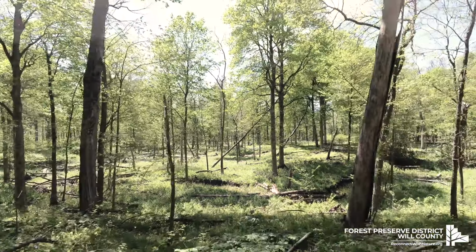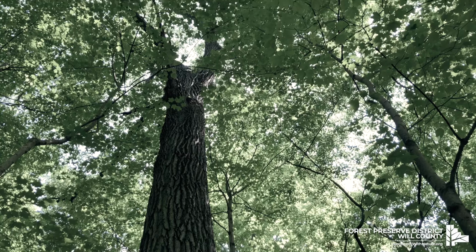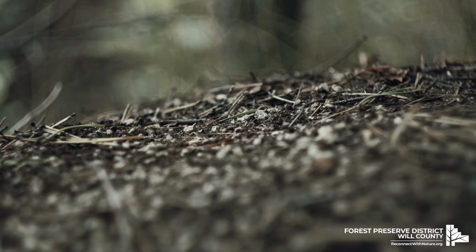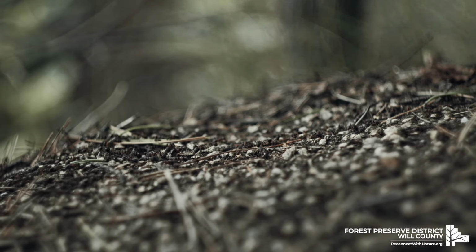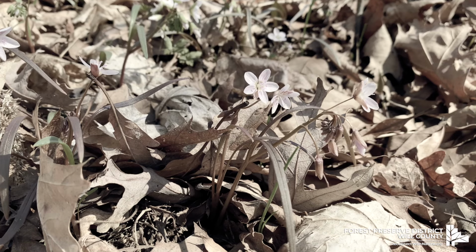The other interesting thing about all of these spring wildflowers too is not just these great big trees and things that are there, but also the little tiny creatures like the ants. The ants are actually really important in distributing the seeds of these spring wildflowers. They'll take the seeds from the spring wildflowers and carry them back to their nests. There's a little fatty tissue on the side of these seeds called an elaiosome that the ants peel off and eat, and they discard the seeds. And when they discard the seeds, they're spreading and dispersing them.